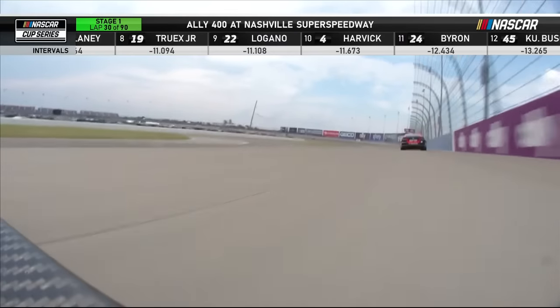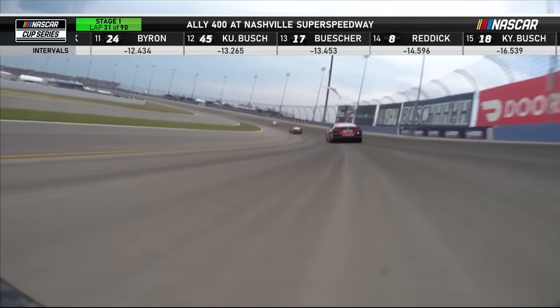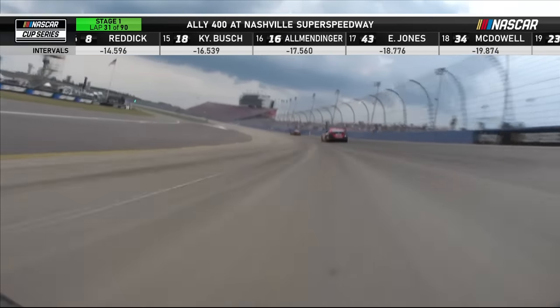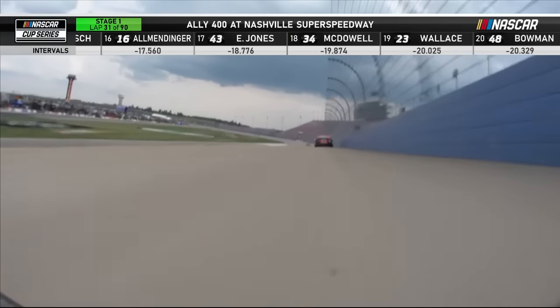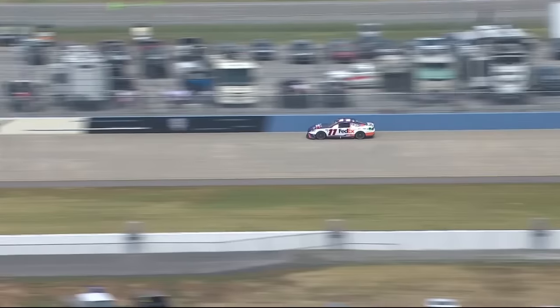On board with Joey Logano, another champ in the Coca-Cola onboard camera. Yeah, this was a great camera shot to really show us as Martin was going by the platform of the car and the rear diffuser and how close to the ground they try to get that for that rear downforce. Still out front. He's led every lap. Denny Hamlin dominant early in Nashville.